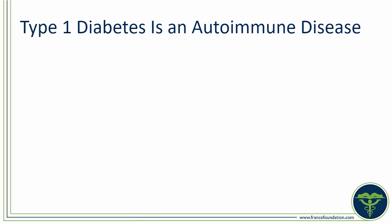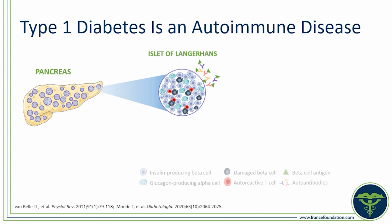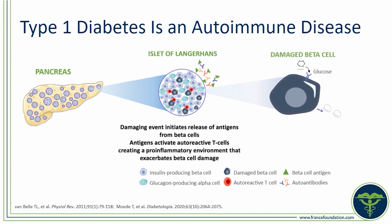It's important to remember that type 1 diabetes is an autoimmune disease of the pancreas. Specifically, it is an autoimmune disease of the beta cells in the islet cells of the pancreas, and those cells make insulin. We will talk about the natural history of type 1 diabetes in a moment, but what happens is that autoreactive T cells, the infection-fighting cells in our body, attack and destroy the beta cells, and along with that, there's a lot of inflammation that further damages beta cells. Over time, as these cells are damaged, they no longer can make enough insulin for the body to be able to get the glucose or energy it needs to survive.